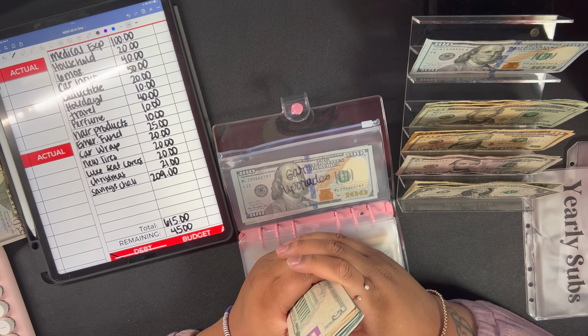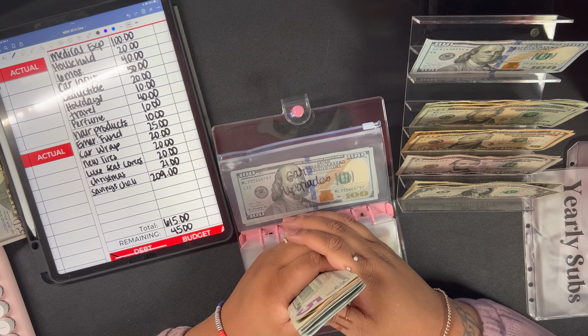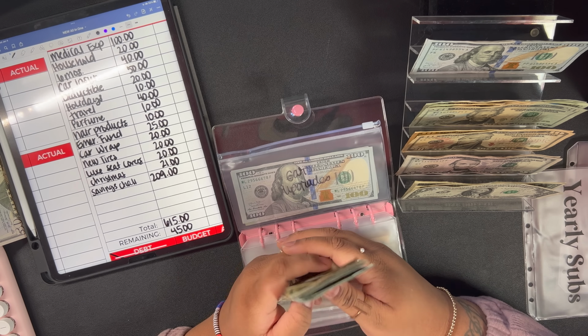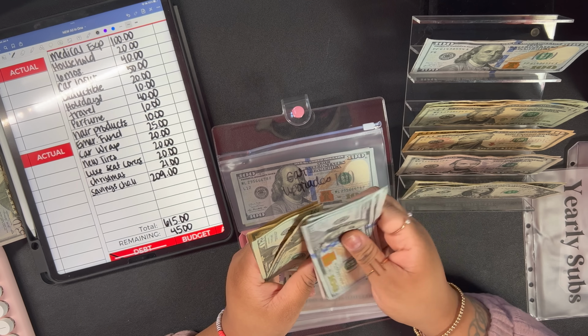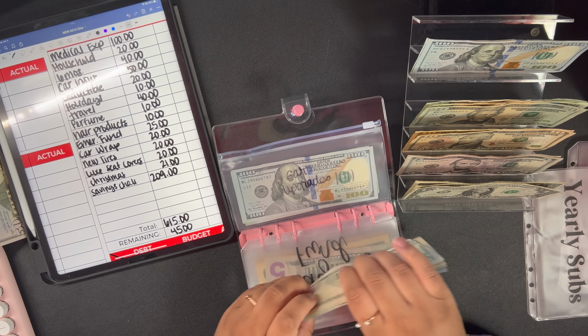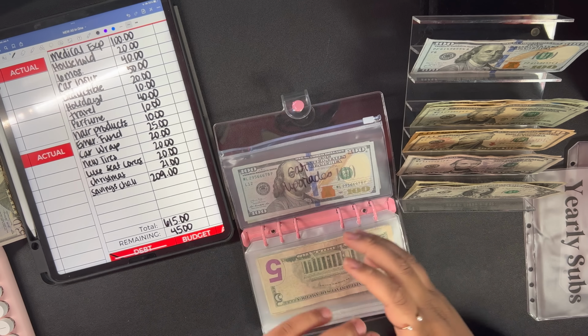I'm getting ready to purchase a home soon, and I really just want to have enough money saved and put away to feel comfortable in the event that anything happens, or, you know, home ownership is not cheap. So 100, 200, 300, 400, 5, 6, 7, 8, 850, 870, 890, 905. When you've been kind of doing for yourself and depending on yourself, you always want to make sure you're covered.